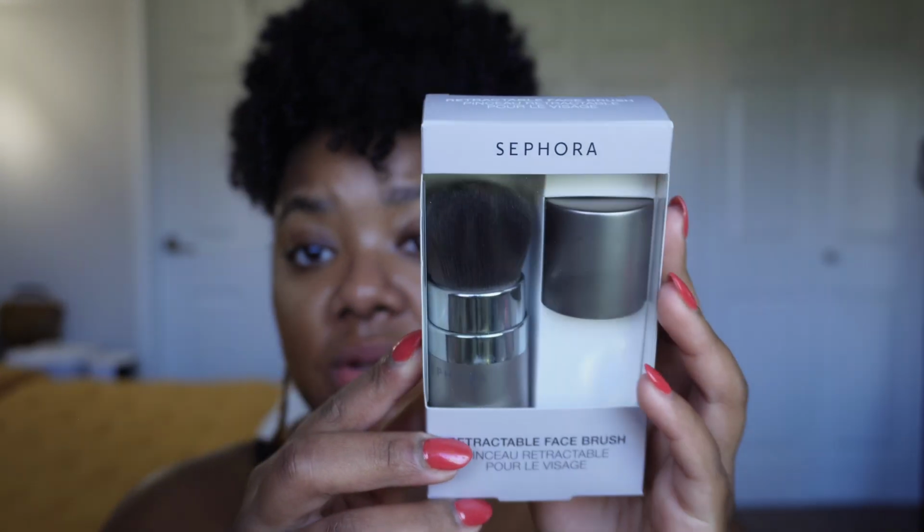The next thing that I ended up picking up is the Sephora Retractable face brush. This was something that I had no intentions of going in store for, but I decided to get this one specifically because I also picked up the Guerlain Meteorites, the new one from Macy's. And I feel like this is the perfect brush to actually fit into that little canister.